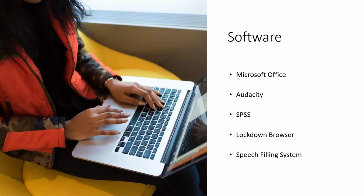Our computers at both of our locations are loaded up with software, including Microsoft Office, which is your typical Office suite, Audacity, which is an audio editing software, SPSS, which is a statistical analysis software, Lockdown Browser, which is built into the Blackboard Learning Management System, and Speech Filling System. For security reasons, other software may not be downloaded onto library computers. So if you need specific software, please ask a librarian and we may be able to suggest an alternative. Or if we notice it is something that gets requested a lot, we can work with the Office of Information Technology to see if we can get it added to the computers.